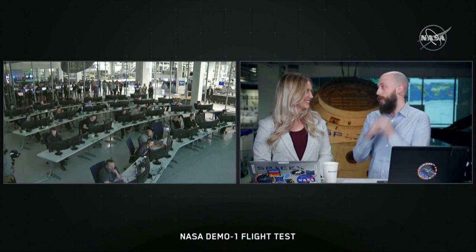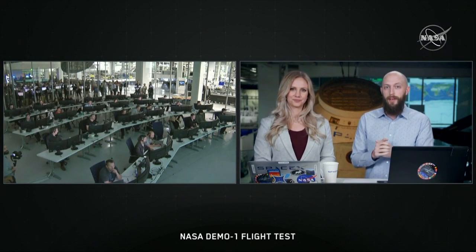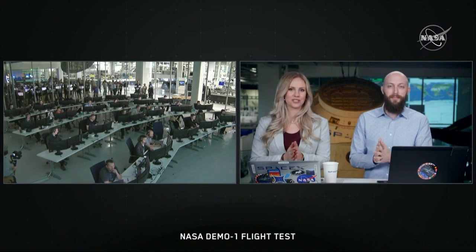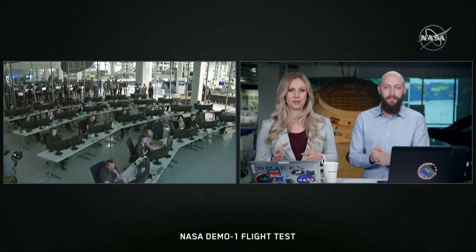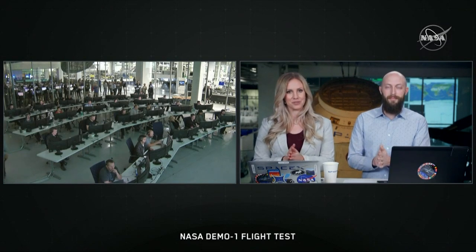But for now, we are in that deorbit burn, so we got a couple more minutes until that is complete, and then we're one step closer to Dragon being back. Yeah, so while Dragon is re-entering the Earth's atmosphere, we're going to pause for a few minutes until the deorbit burn completes. So be sure to stick around, and we'll see you in a few minutes.